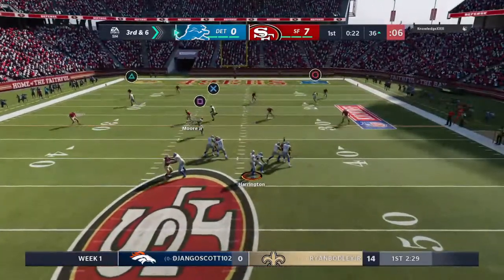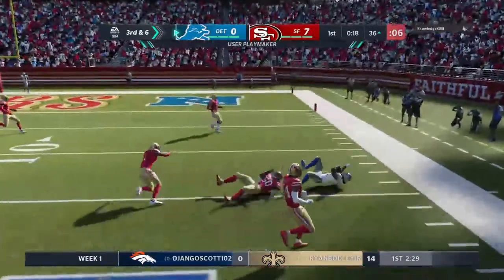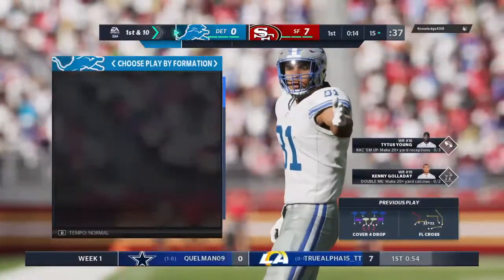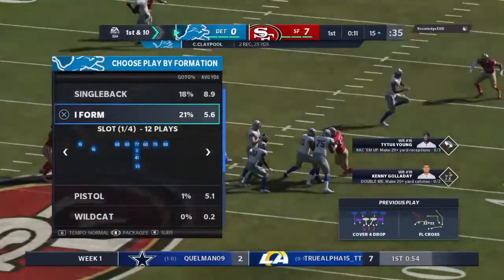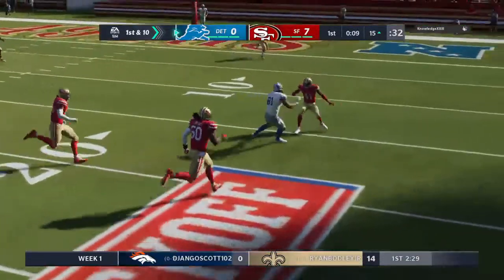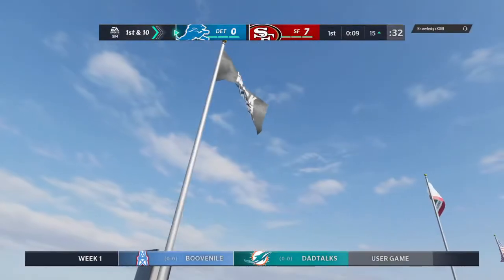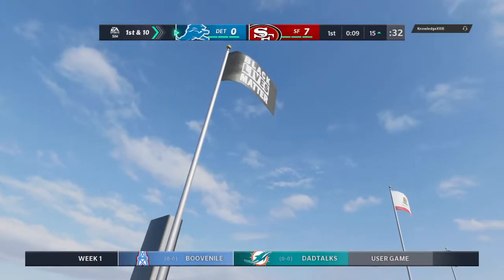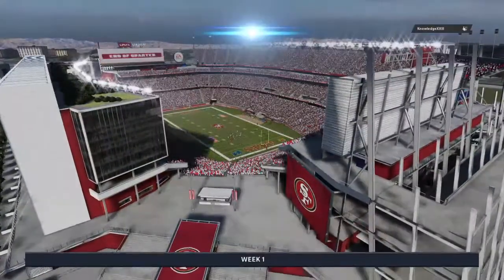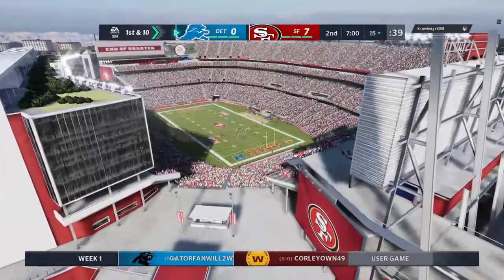On third down, he'll drop to throw. He's got a man open. It's Chase Claypool. And he is going to have a Lions first down as they're able to get the third down conversion. Great way to convert on third down there. 21 yards the play. Detroit. After one, 7-0 on EA Sports. Niners 7, Lions nothing.